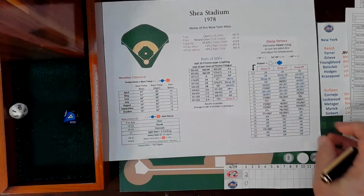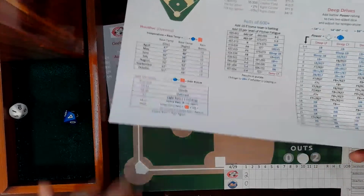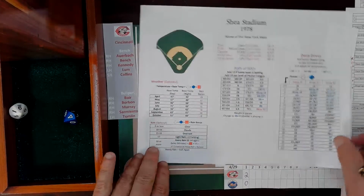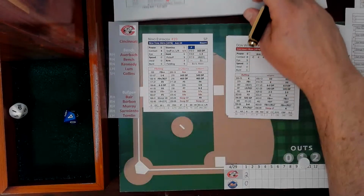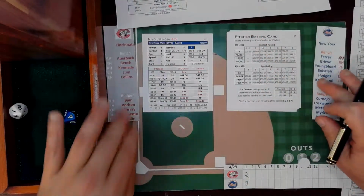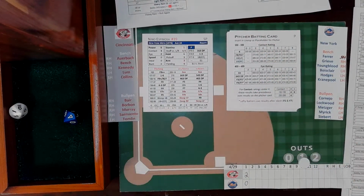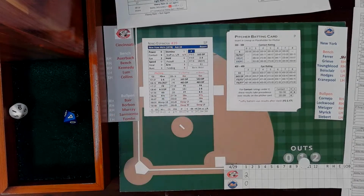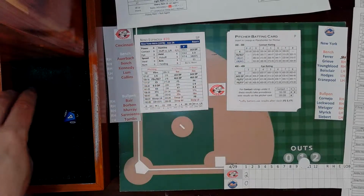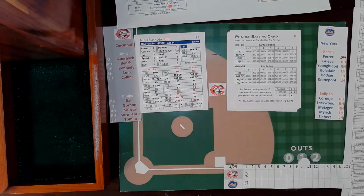And that's a 5. And the deep drive was to left field. So a 5 is a double. It's still going to be a double for Werner. So Werner gets himself a 2-out double. And that's going to bring up Capilla to pinch hit, or not to pinch hit, but to hit. He will hit with Werner at second base and 2 down. That will take it to the pitcher.